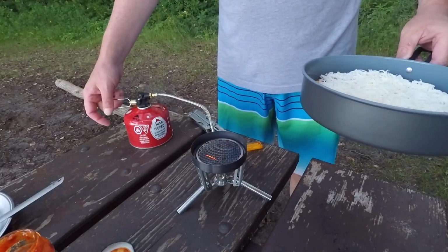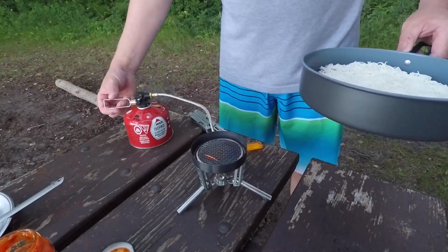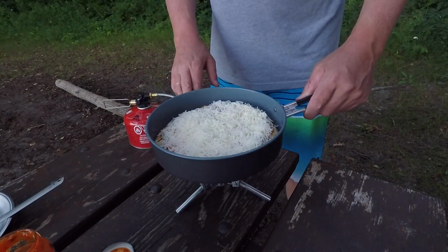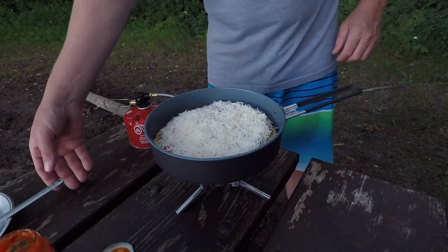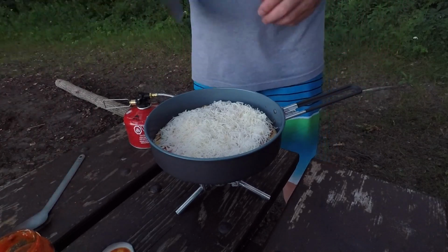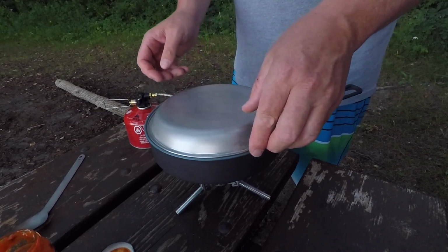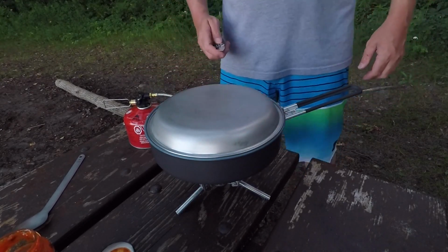Pizza. I don't want it too hot, so I'm gonna start quite low. Yeah, that's a good idea. We're baking the pizza. All right, I'm just gonna set this lid on the top, and we'll check it in a couple minutes.